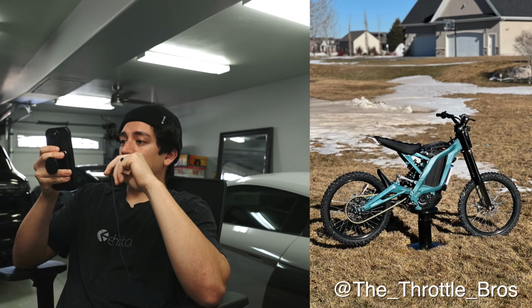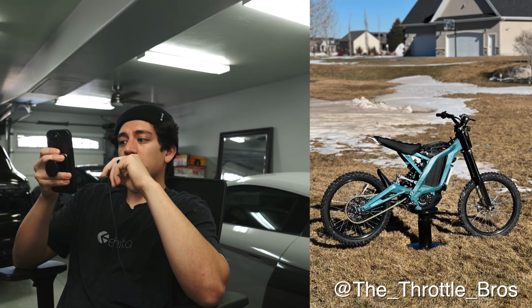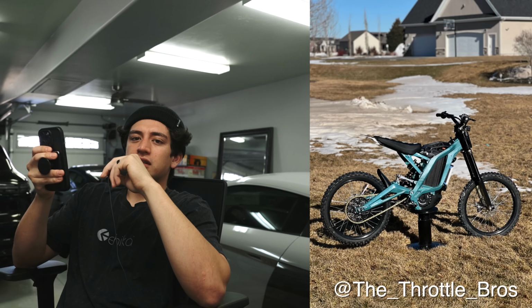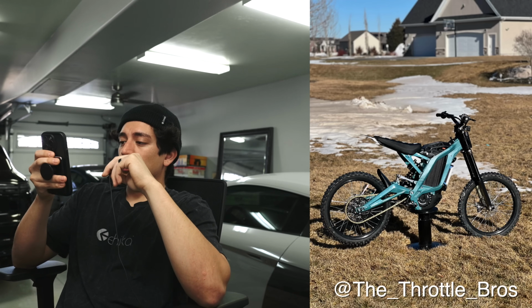Clean build. I can tell that if you do more to this thing, it's gonna be insane. Some wheels, some suspension, and a battery. Of course, Sur-Ron stuff's so expensive, so I get it. This is a dope build, so good job on that one.